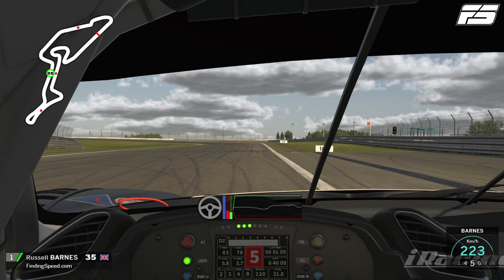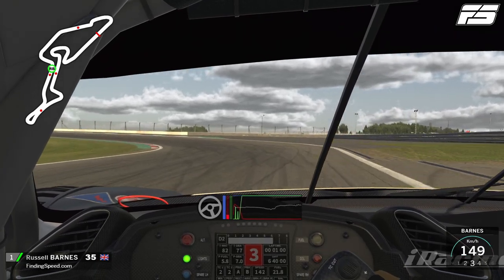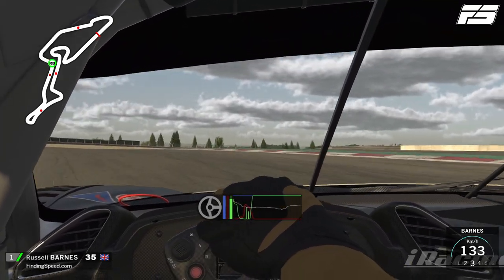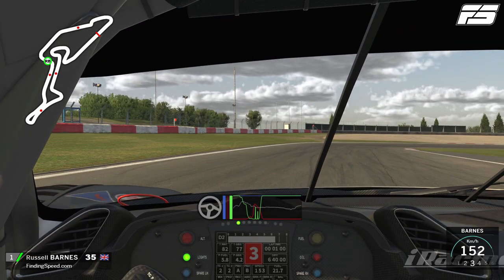This corner actually from this angle looks tighter than it really is. You can carry more speed than you think. And really, you can carry enough that you can be on the accelerator right before you apex. As long as you're not at 100% gas when you go over the actual green curbing, you're fine. So just drop the throttle down a good percentage, maybe 80, 70%, and you'll make it through there.